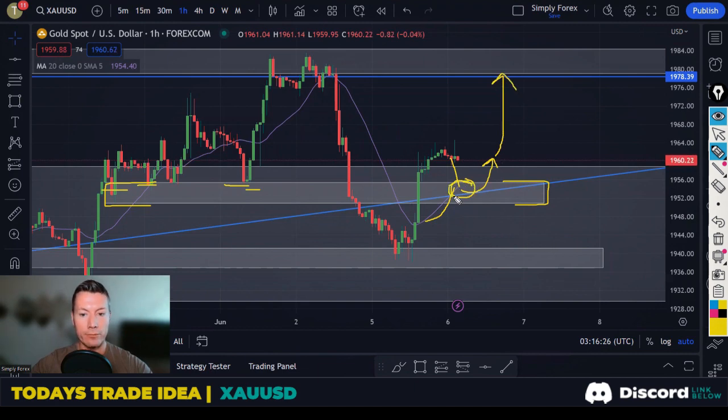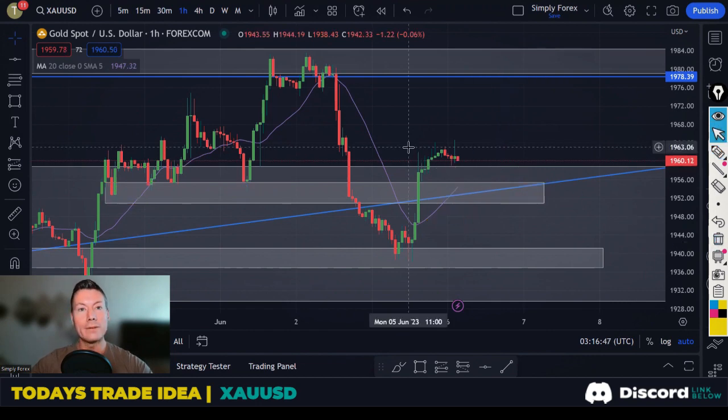All right, guys, I really like this area here, but we need a retrace. Because again, this area here represents good value for this pair. So that's what we're looking for, and then we can take price back up to here. So we're looking to buy gold. Those are my trade ideas for today, guys.